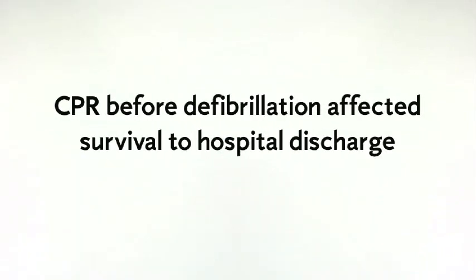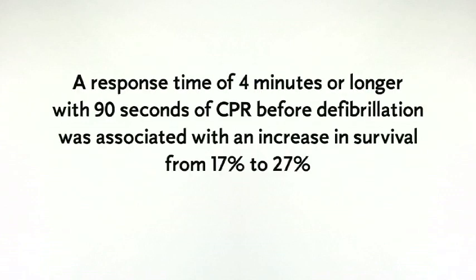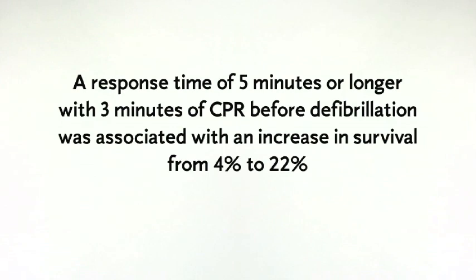Examples of the role of CPR in improving resuscitation outcomes have been published. Two of them investigated how a brief round of CPR before defibrillation affected survival to hospital discharge. One found, among patients with a response time of 4 minutes or longer, providing 90 seconds of CPR before defibrillation was associated with an increase in survival from 17% to 27%. Another found among patients with a 5 minute or longer response to their cardiac arrest, their survival rate went from 4% to 22% when 3 minutes of CPR was performed before defibrillation.